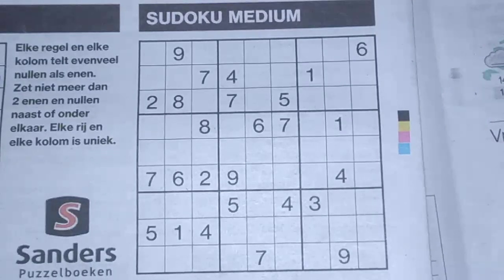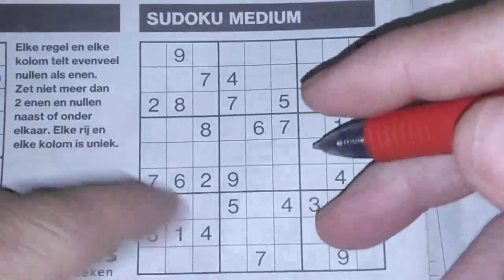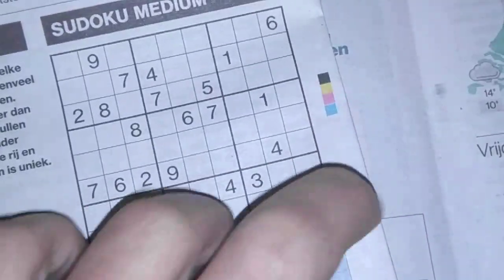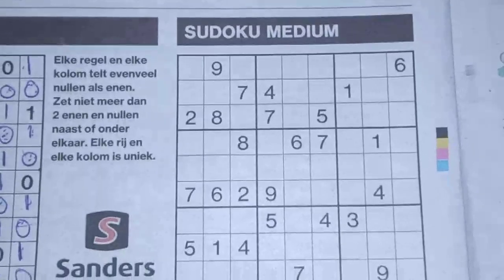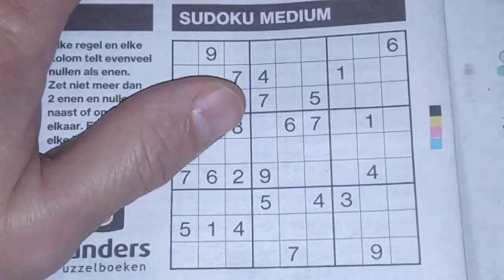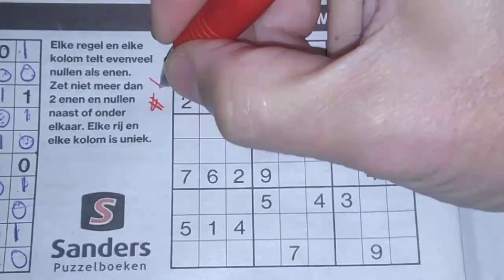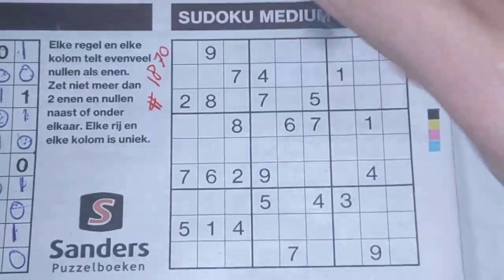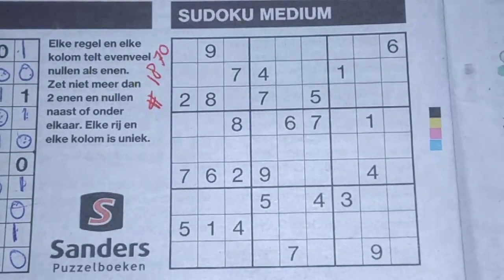The second Sudoku is a medium Sudoku. In two days, a newspaper of, yes, it's a Wednesday, November the 11th, 2020. This one, medium Sudoku, will be number 1870. And before I start, I always count the printed digits.